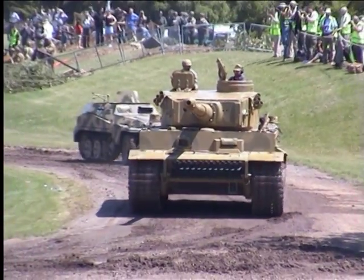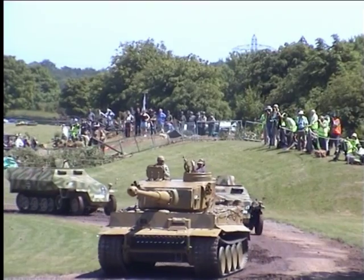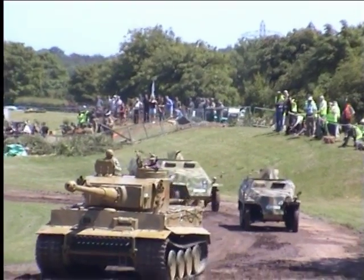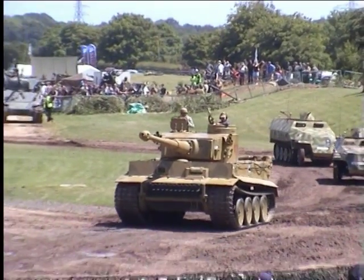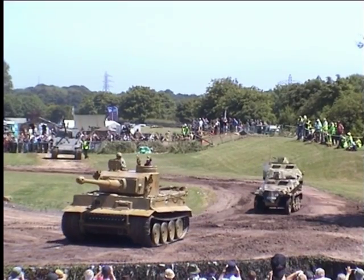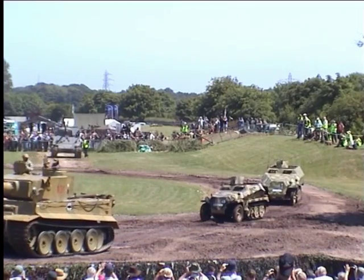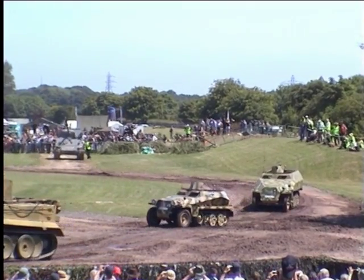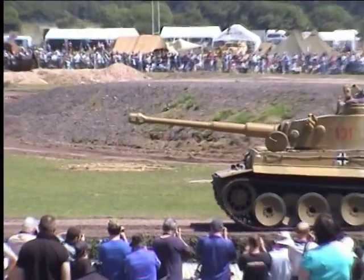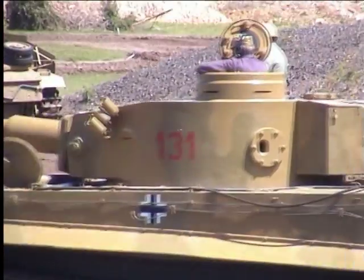The Tiger was armed with a high velocity and very accurate 88mm gun. It had a coaxial machine gun, and we had a look at coaxial things this morning, plus a hull-mounted machine gun. To the right of the driver, you see the band of spare tracks there across the front. They were also equipped, because they were mainly aimed at probably invading Russia, with a snorkel device because they were a bit too heavy to go over bridges, so they went underwater and breathed through a breather tube, but we're not doing that anymore. It doesn't do the tank a lot of good.